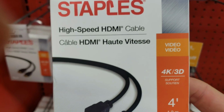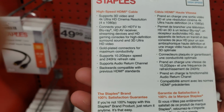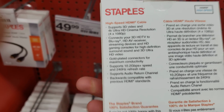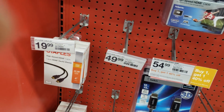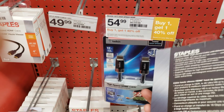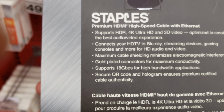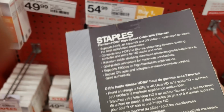Here we are, 4K 3D, perfect, right? Turn it around, 10.2. So it does support 240 hertz refresh rate, but not HDR. What you need, even though these are too expensive, if you look here, Staples, let's flip it over. What you're looking for here is supports 18 for high bandwidth applications. That's 4K at 60. That's for your HDR, for your 4K gaming.